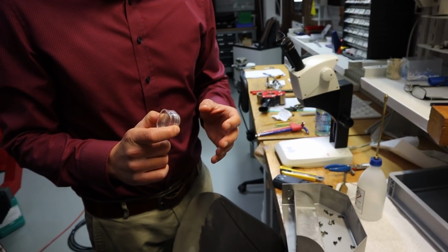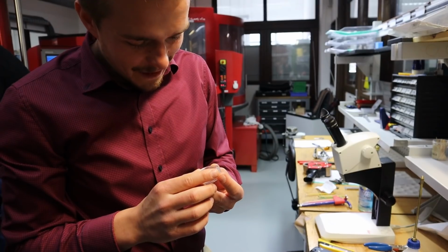We are manufacturing really small parts. We are talking about a 0.4 millimeter diameter.